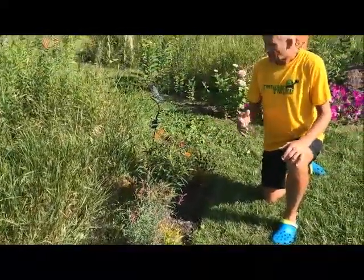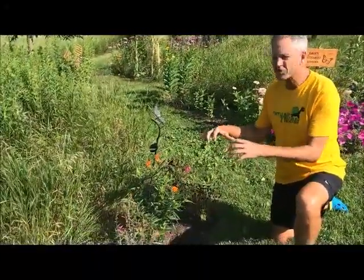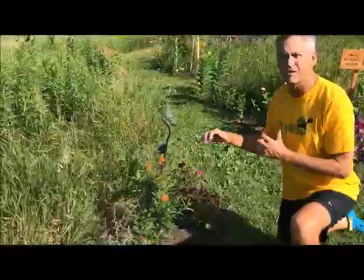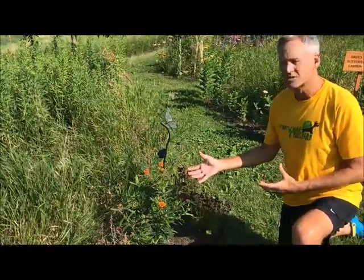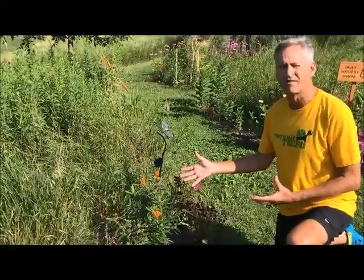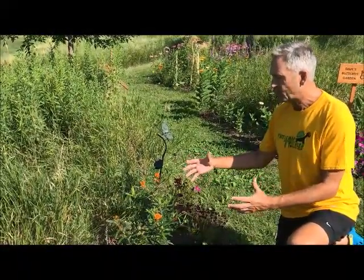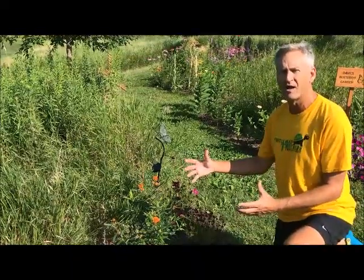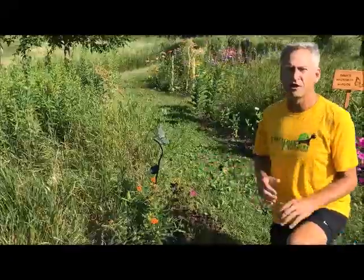My butterfly weed, which has been really a nice blossoming orange, adds this vibrant color. It is a host plant, part of the milkweed family, so I really recommend you putting that in your butterfly garden. So again, this is, I think, the third year I've had this plant bloom and come back, and it gets bigger and better each year.